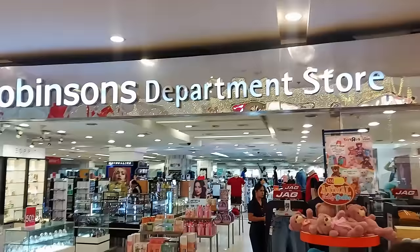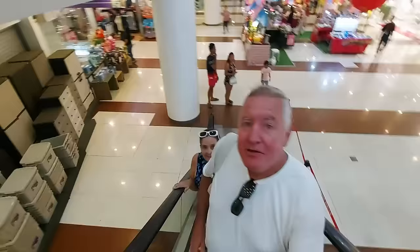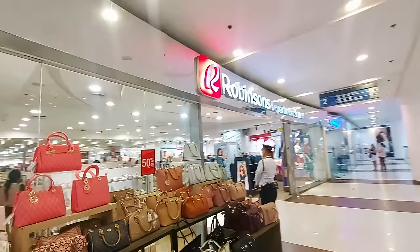Oh, the Robinson's department store is here. And there's an escalator that goes up and a dim sum break. We'll head up for a bit. Super narrow escalator. But we did check, there's one coming down so we don't get stuck up here forever. More Robinson's department store. Check out these bags. Yeah, beautiful. Thank you for shopping.